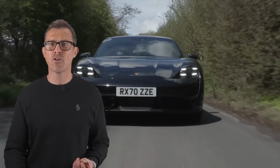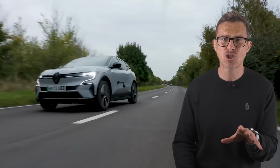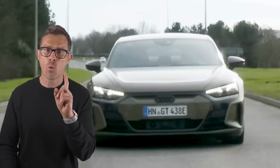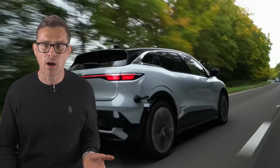To do this, I've got a list of every mainstream car on sale today, and I've looked at the current trade-in value of a clean one-year-old car with 10,000 miles on the clock. Then I've looked at how much you'd have got for trading in a similar one-year-old car with the same mileage at this same time, but in 2023, 12 months ago.